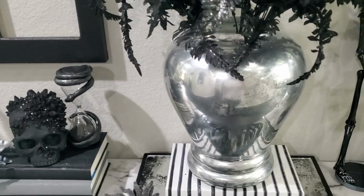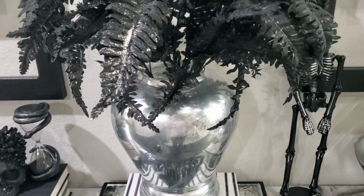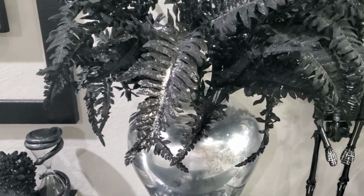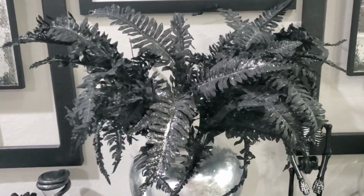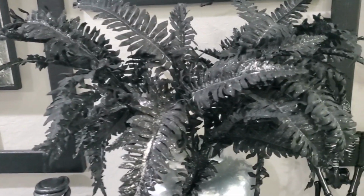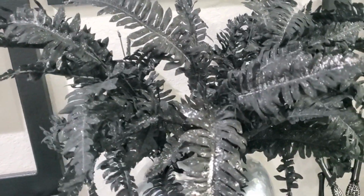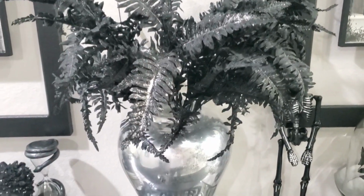And here in the center I have this face. You've seen it in my other videos. This is one of those ones that was a clear glass, and I sprayed it with mirror glass spray paint, and I love it. I always like to have a dramatic arrangement here in the entryway, and I love how these black ferns are just spraying out. These black ferns are from Michael's. They have a little bit of glitter on them. Not too bad. And I like the drama that it adds to this area.